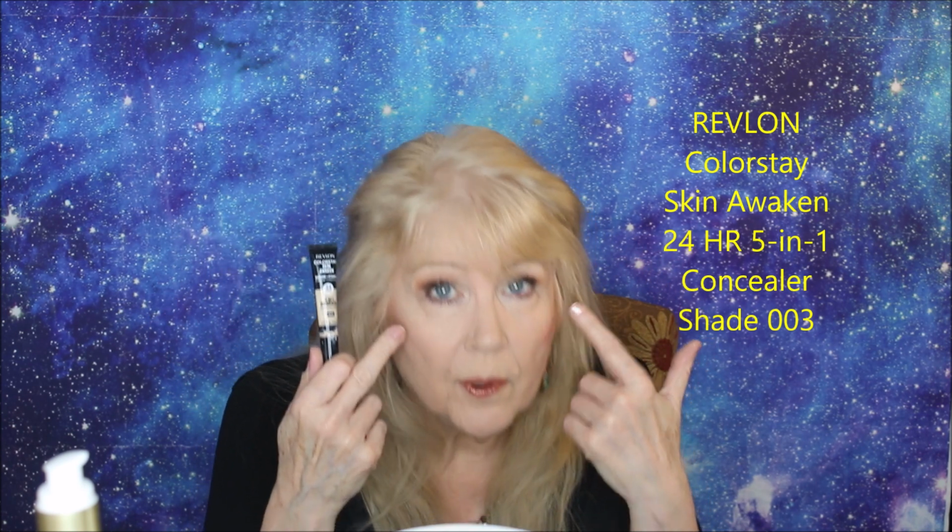Number 3, this is the REVLON Colorstay Skin Awaken concealer. It has a brush, and you can push the product through the brush, and then you can just kind of tap it in with your ring finger. This is a really nice, it's not a heavy concealer, it's lightweight. If you just need a little bit of brightening, it doesn't move. It's a wonderful concealer because, especially on crepey under eyes, it's really good for aging skin.